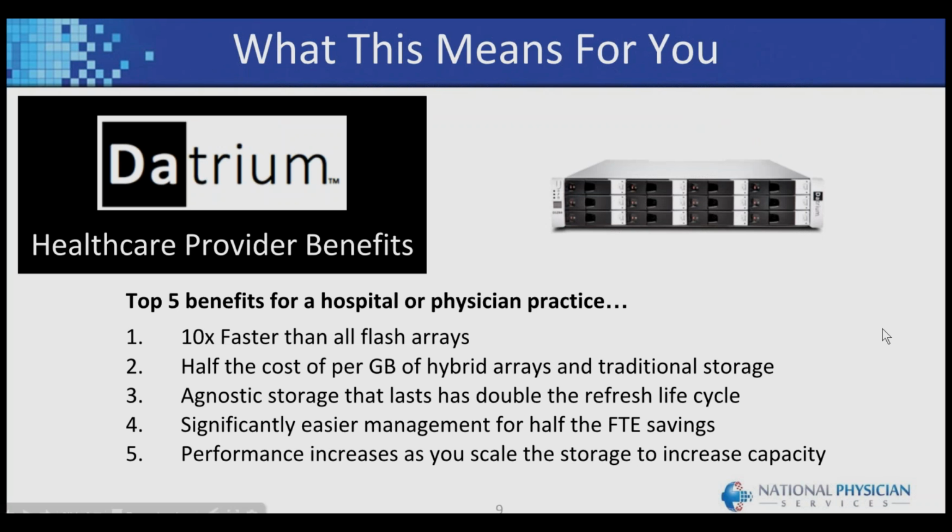So to get to a few specifics as to why we like Datrium. And I'll say we're a big fan of Datrium. We actually use this for many of our practices already. We've started to put electronic health records on this storage platform. We have PAC systems, financial reporting. This is a storage platform that we are using today, and we are using it successfully. And this is only the beginning.